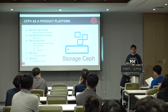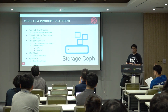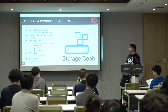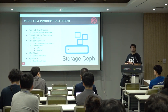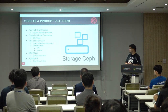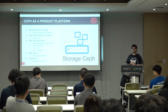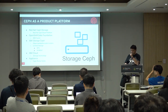So there is Red Hat Ceph, which is meant for OpenStack use. There is OpenShift Data Foundation, which is meant for OpenShift Kubernetes use. Then there is IBM Storage Ceph, which is our general purpose storage product for just about anything in the world of storage. IBM Cloud is using Ceph behind the scenes. It's not up to me to make announcements about that, so we'll do that later. And then we have an appliance-like format, which right now is branded as Ceph Ready Nodes, where IBM ships both the hardware and the software as a ready-made solution.